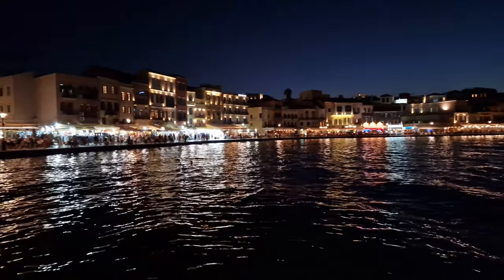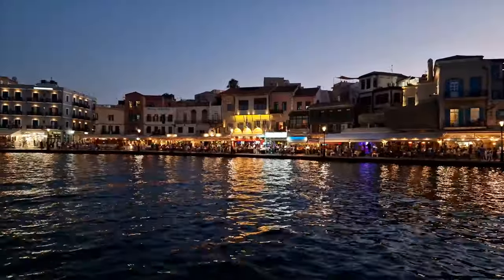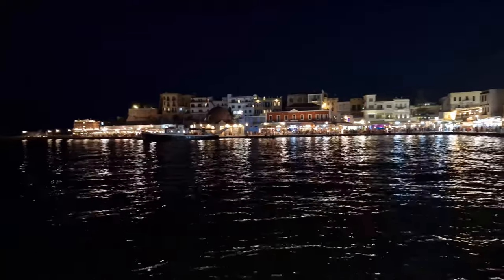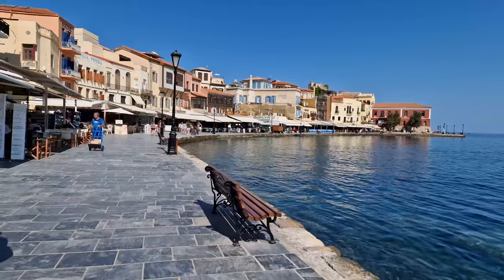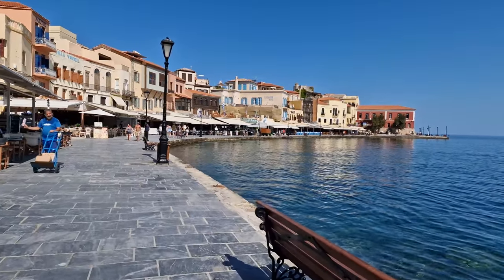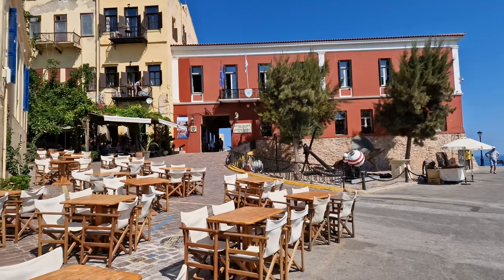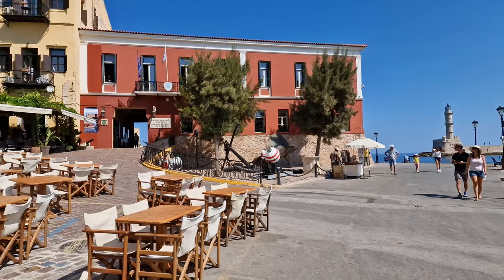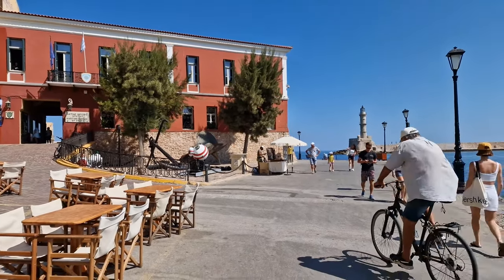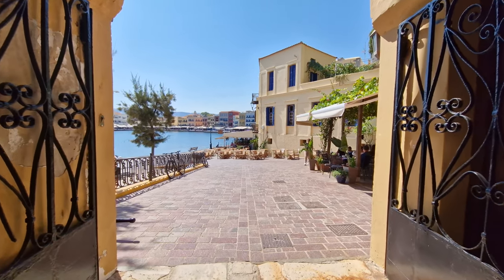In the evening, the lights of the buildings along the port reflect on the sea. This is a beautiful sight to see. In the area of the Old Venetian Port, there is also the Maritime Museum of Crete. The Maritime Museum of Crete was established in 1973 to house and showcase Greek and Cretan maritime traditions.